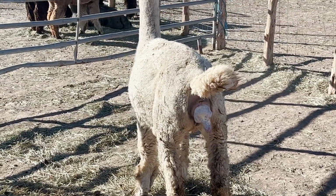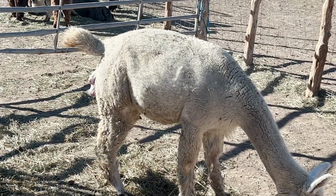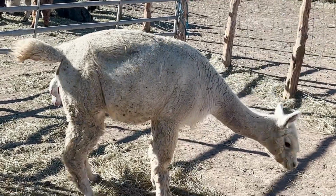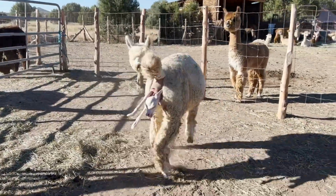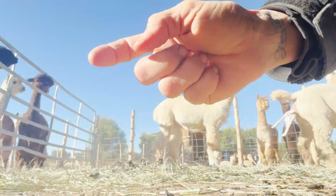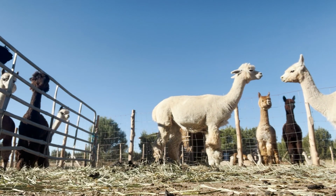This day was absolutely freezing out. It was in the 30s, and we had a wind warning, which is not the ideal conditions that you want for a baby alpaca to be born under. Labor was progressing so quickly. It literally only took the mama 5 minutes from when I saw the nose until I caught the baby.